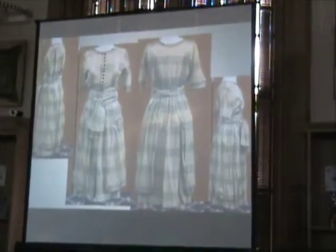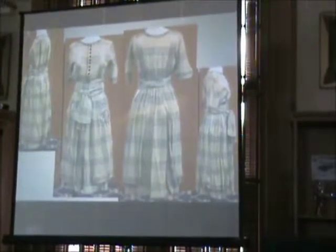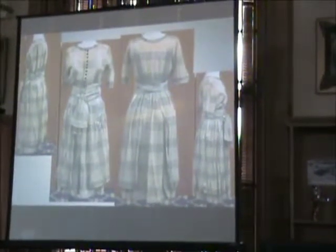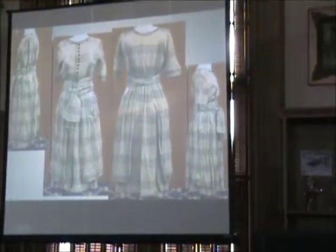1915 to 1919. It's a two-piece outfit with a belt. And this is also on display right now at the Wrights' home. They wanted to do a summer theme.